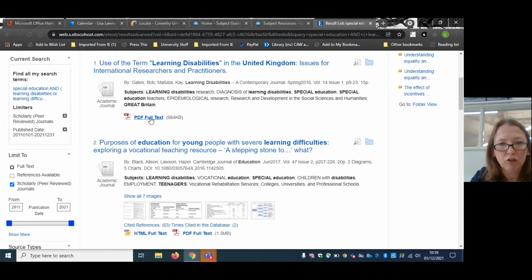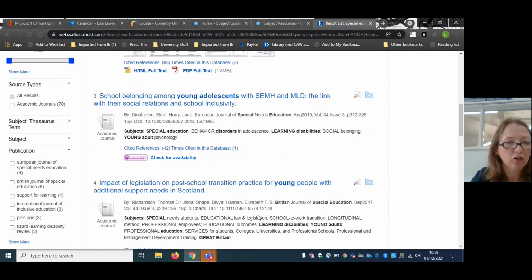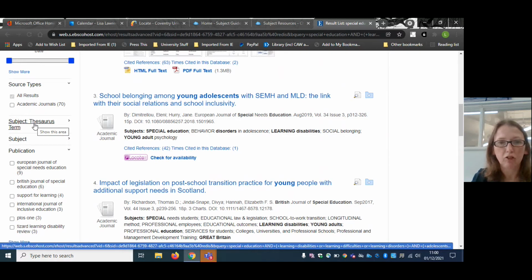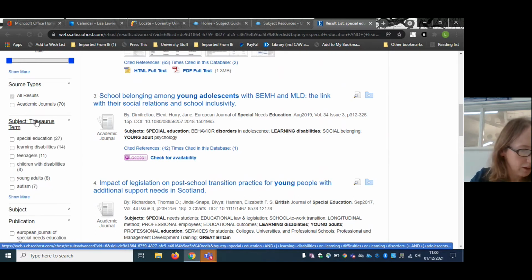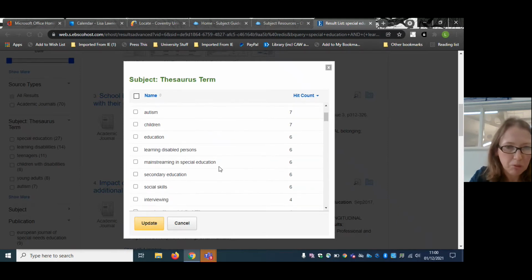So you've got the option there of going through them and hand selecting the articles you think will be useful for you. But you can also use these subject thesaurus terms on the left-hand side to look within those results. So if I click on that and then click on show more, I can see that I've got 27 articles which feature very specifically on special education. 8 are looking at children with disabilities, 7 are looking specifically at autism, 6 are looking at mainstreaming in special education. So you can then select the ones that are very specifically about what you're interested in and then click on update.